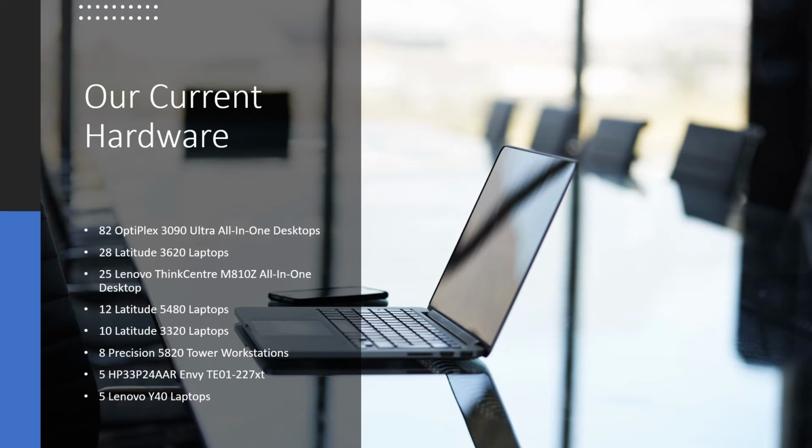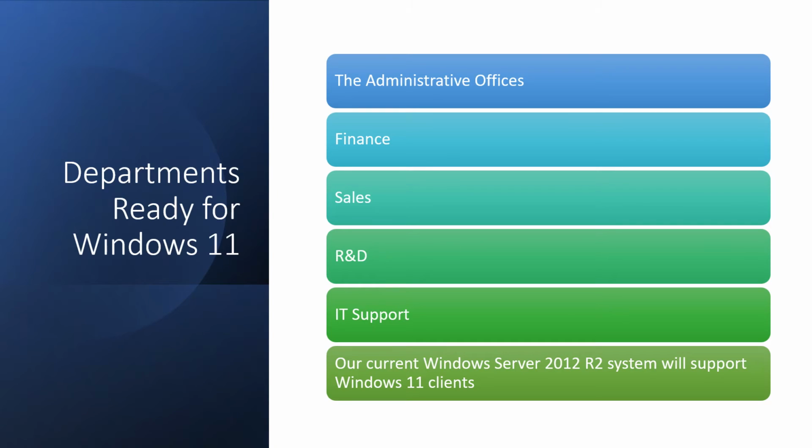We have Precision Tower workstations, and then that's an HP, and then a Lenovo. We have a few of those, and those are all up to spec, so no problems with those. And those fall within the departments that are ready for Windows 11. So we've got the administrative office, finance, sales, research and development, and then our IT support team. All of those are good to go. No changes needed. They can run Windows 11.